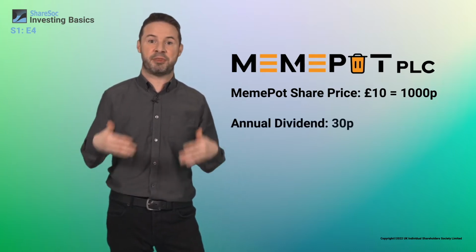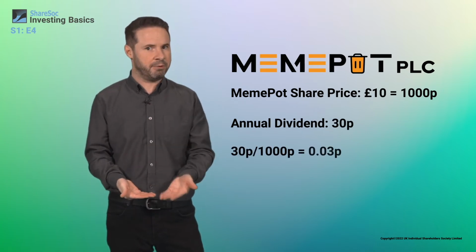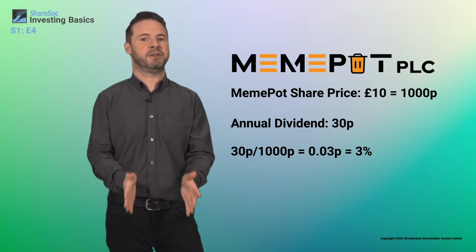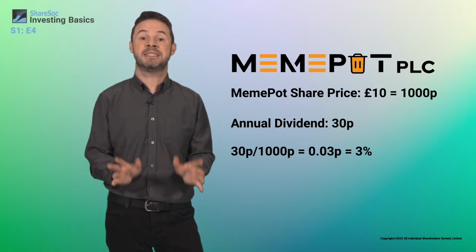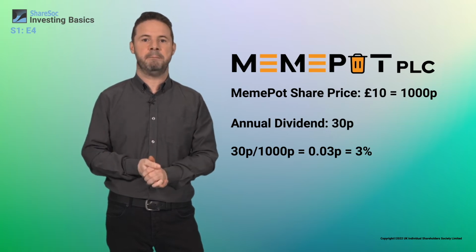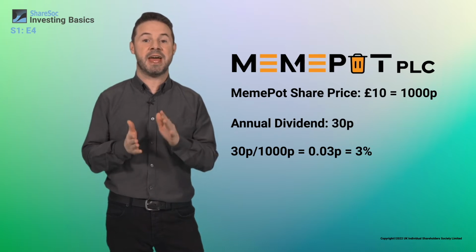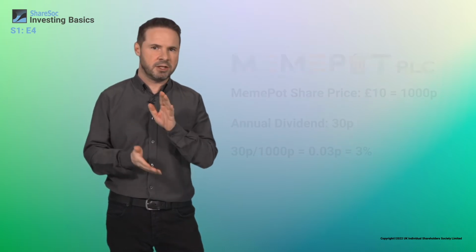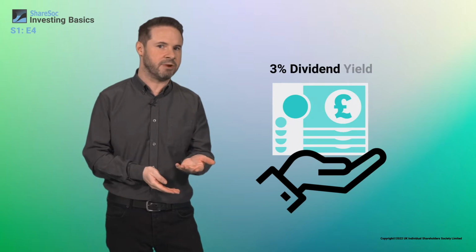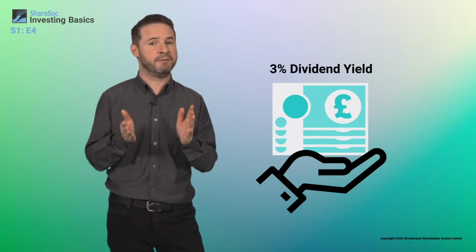and the annual dividend is 30 pence per share, so then we divide the dividend amount by the share price to get the percentage dividend, which for Memepot is 3%. Now what this means is in the past year, the company paid its shareholders 3% of the current share price for every share they hold. This is a lot better than typical annual savings rates in a bank over the past decade or so, but of course it's not guaranteed for the future.